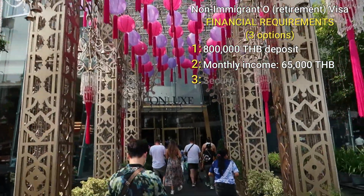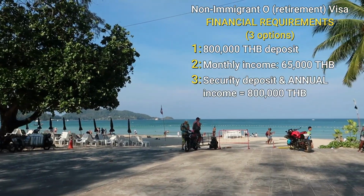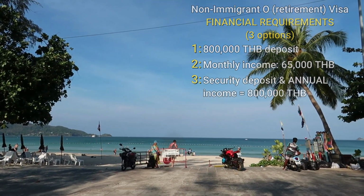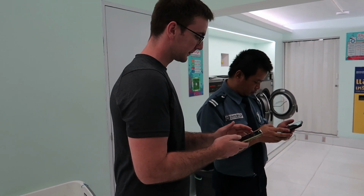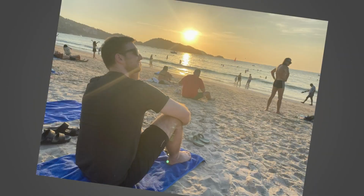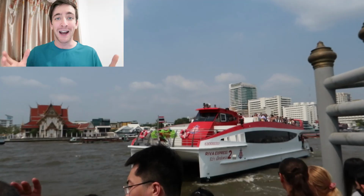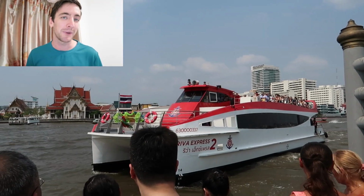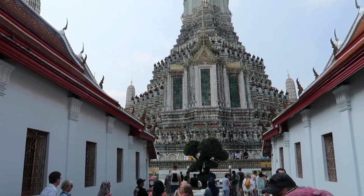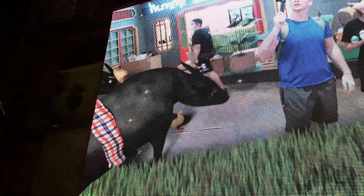What this means is that your security deposit and annual income, not monthly income, annual income, must total 800,000 Thai baht. Some other documents may be requested, but a big pro is that the visa application and requirements are very straightforward. Plus, it's quite affordable too. A potential downside is that employment is prohibited, and I could see how many people may find the 90-day reporting to be bothersome, which is where you need to inform the immigration office of your current address each 90 days. But you don't have to do it in person and can easily complete it by mail or online. Overall, this non-immigrant O visa is a very solid visa option for the average person over the age of 50 wanting to settle down in Thailand.